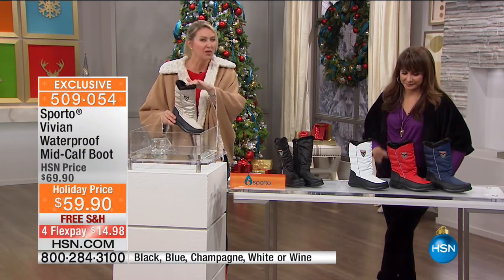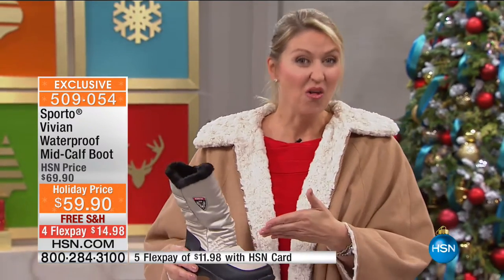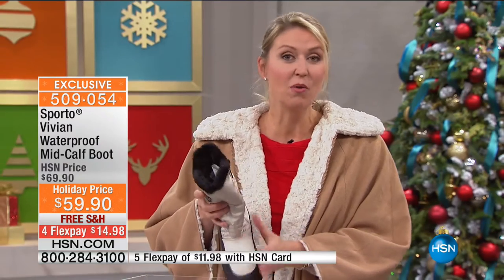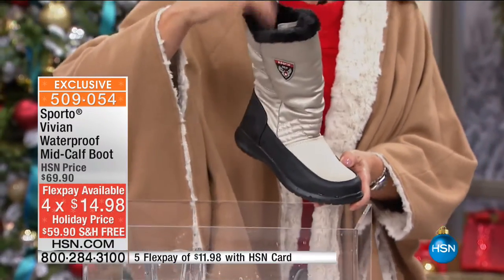Your calf muscle doesn't really come into play with this shaft height, but my legs are even just a little thicker all the way down, but you have a lot of versatility. If one day you want to tuck, say, a bootcut jean, you want to wrap it around your ankle, you get that extra room, okay.